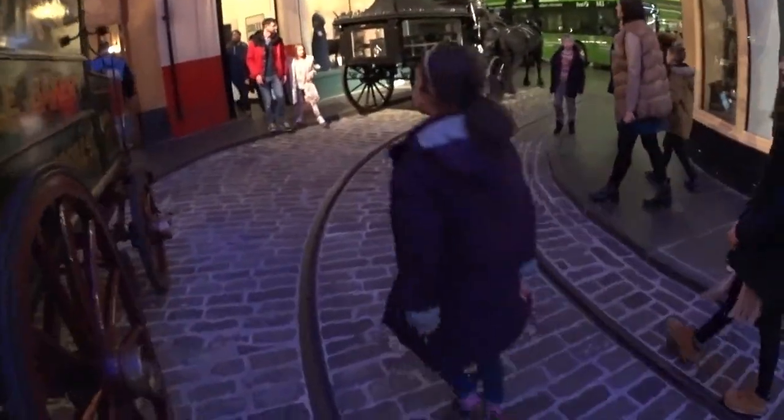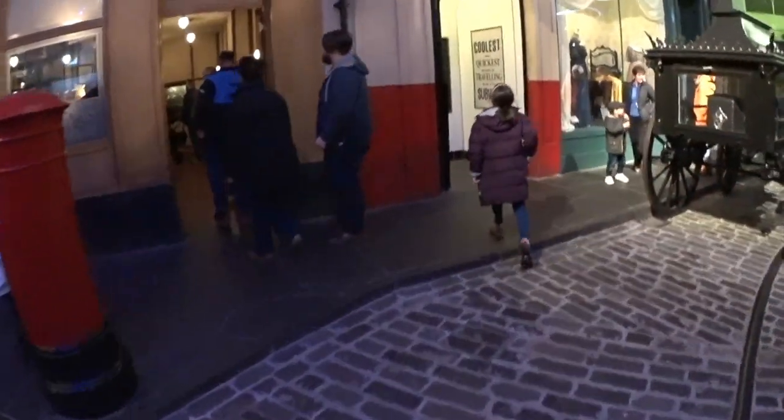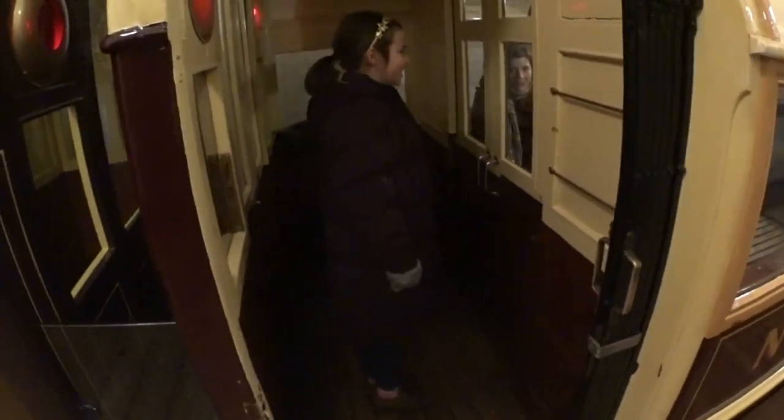We went past the bike shop. I thought it's Subway, the sandwich shop. Subway as in the train, a public transport thing. Have you been in here before? No.